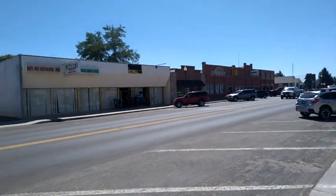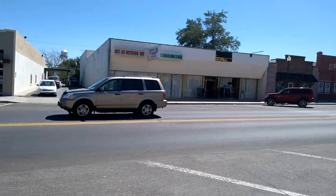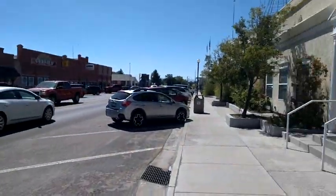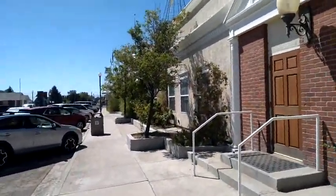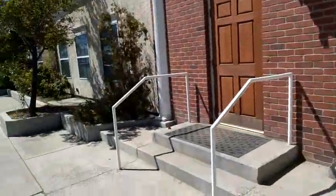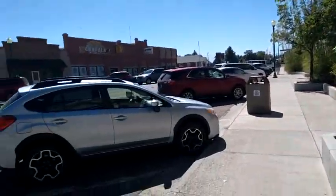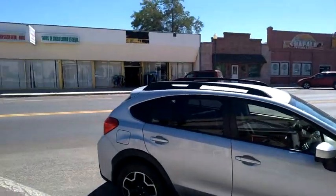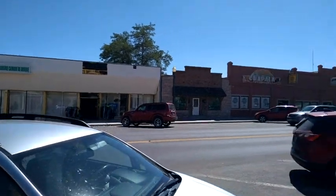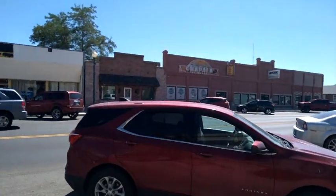Okay, well, the downtown Main Street here, pretty busy right now. Of course, it's lunch hour and people are out and about. There's no real historical buildings down here that I can see, but there are buildings, and this is downtown. So we're going to start with this side and take a look at everything that's all around us.